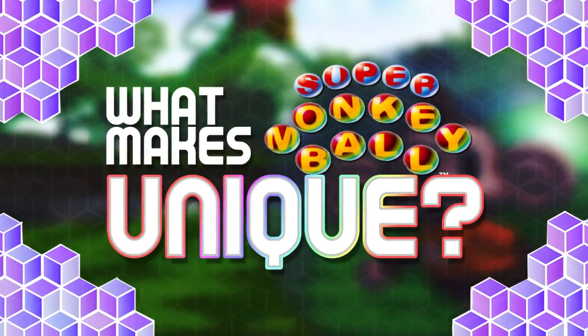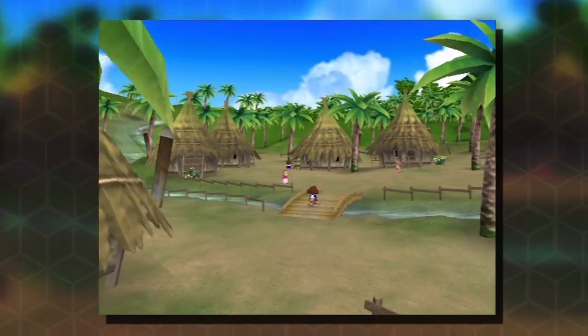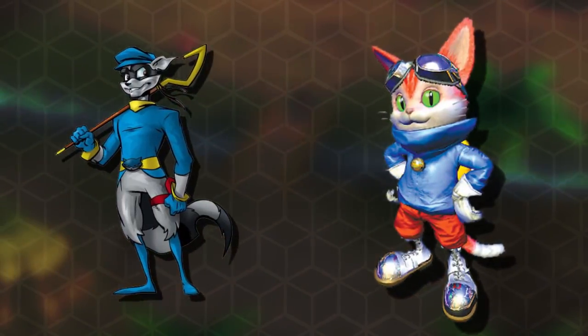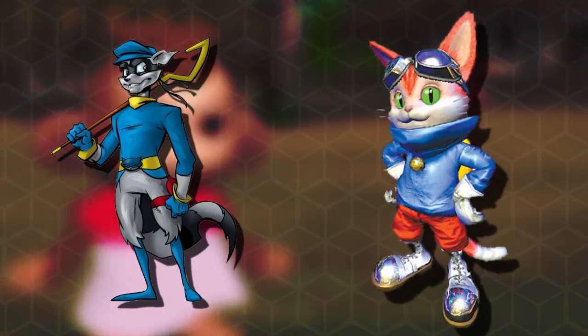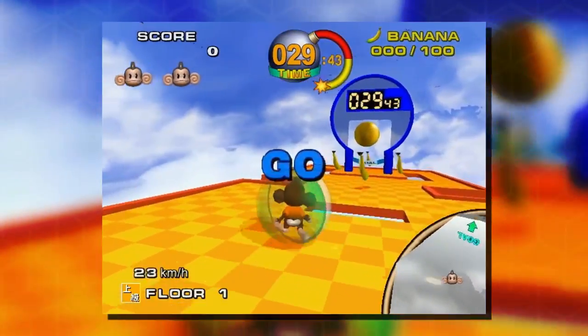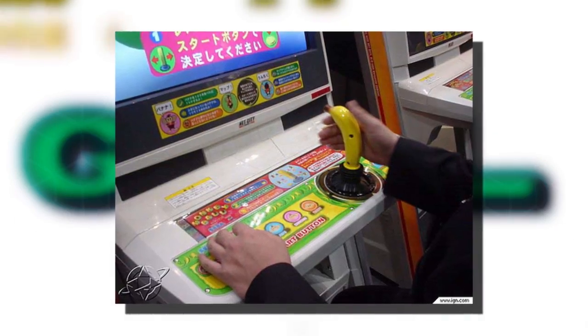What makes Super Monkey Ball unique. Developers were trying to create new, cute, cartoony anthropomorphic characters in the early 2000s. From Blinks the Cat to Sly Cooper, many companies were trying to develop the next big mascot. Sega's entry was a bit odd. In 2001, Monkey Ball was released to Japanese arcades with a banana joystick and physics-based gameplay.